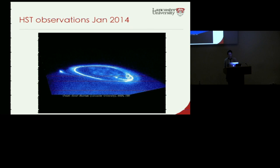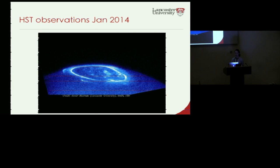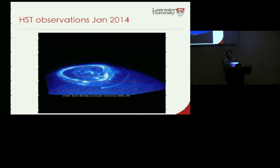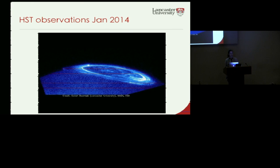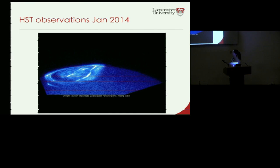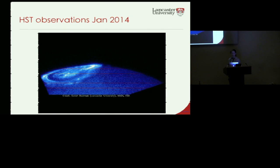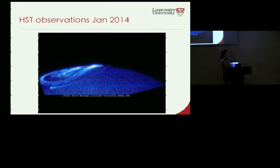So one of the things I did as part of my fellowship was I had time observing on Hubble Space Telescope to look at both Jupiter and Saturn, and this is a movie of the Jupiter observations that we got in January 2014. They were spaced over 2 weeks, and you're looking at 100-second integrations, and basically you can just see the dynamics, right? It's very variable. The most constant thing is the main oval shape, but actually everything going on at high latitude and at low latitude is incredibly variable. So we wanted to understand what's driving this variability. Is it Io? Is it the solar wind?